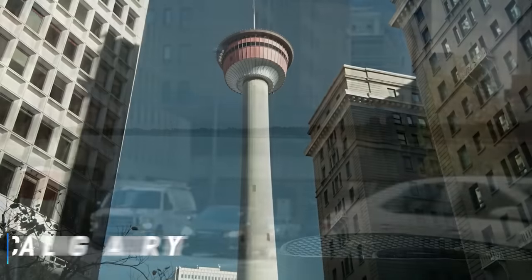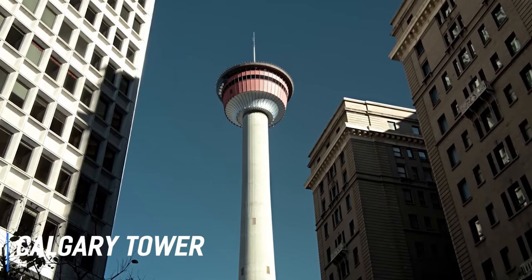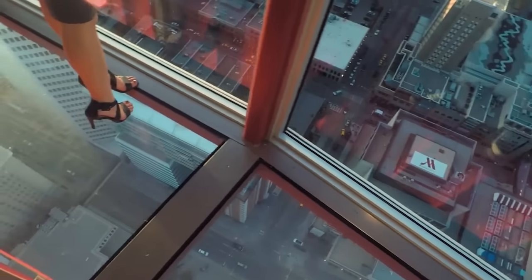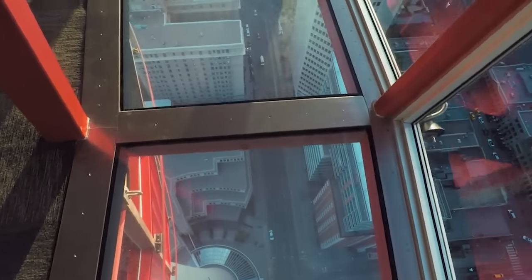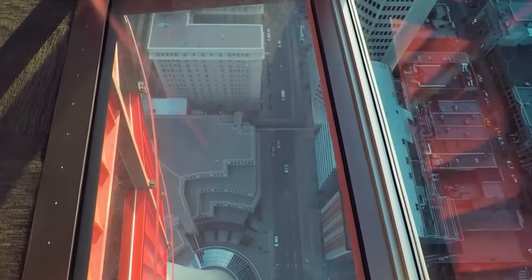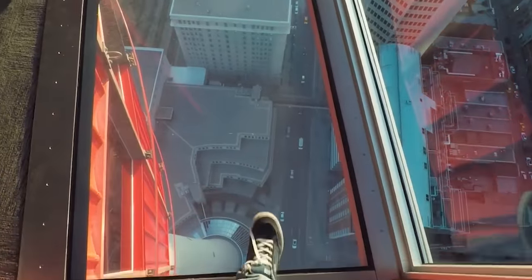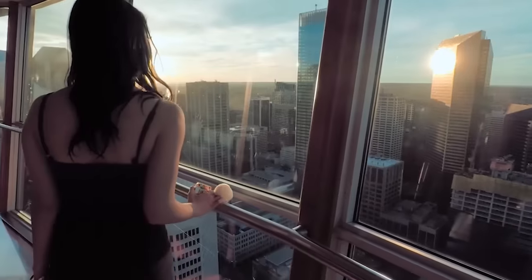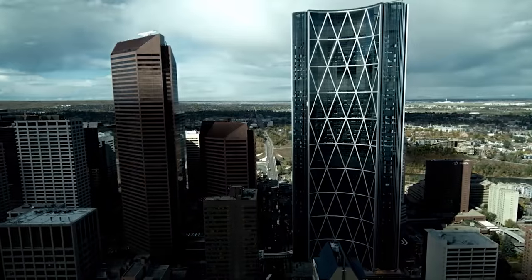And at number 1 is Calgary Tower. The Calgary Tower is a 190.8-meter freestanding observation tower in downtown Calgary. Originally called the Husky Tower, it was conceived as part of an urban renewal plan and to celebrate Canada's centennial of 1967. This soaring tower offers breathtaking panoramic views from a glass-floored observation deck and the opportunity to dine in the revolving restaurant. So that sums up our top 10 things to do in Calgary.